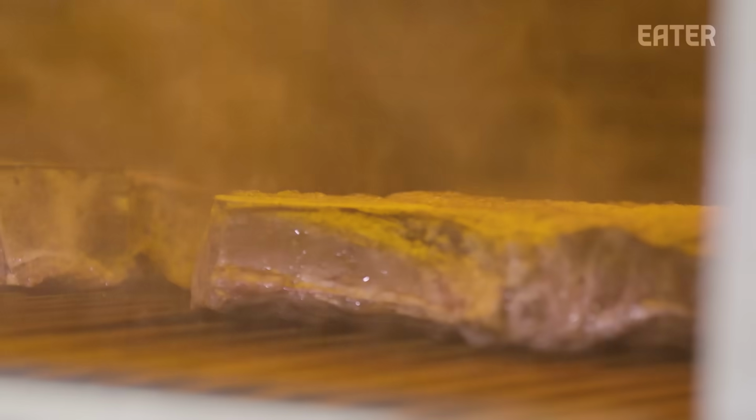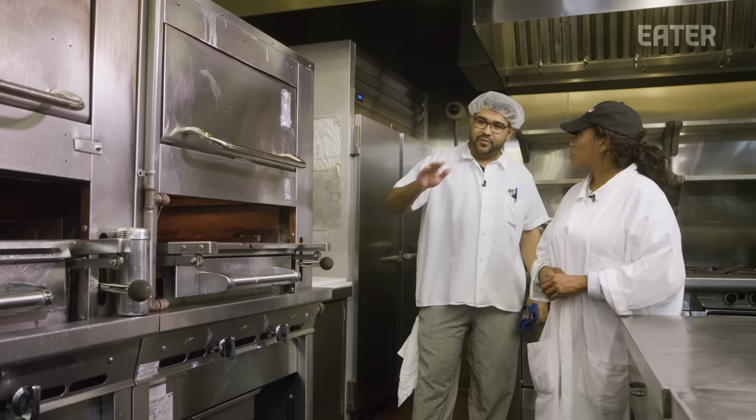The first broiler and the second one are the hottest. Yes. And then stir them at medium heat. Yes. So we do the final cooking on those.